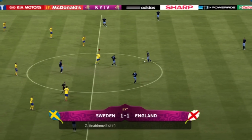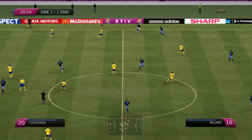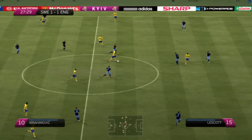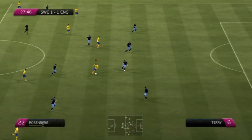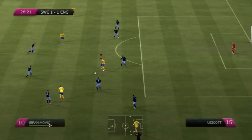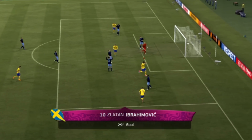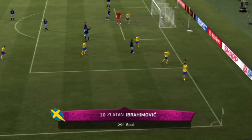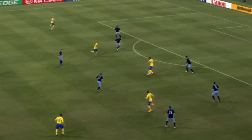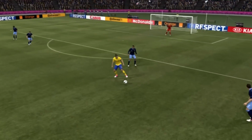Found Young. Found Milner. Away from him on the wing. Good idea. Ibrahimovic, a great finish. It's him again in the right place at the right time. Two to his name already, and he'll be looking for more yet.